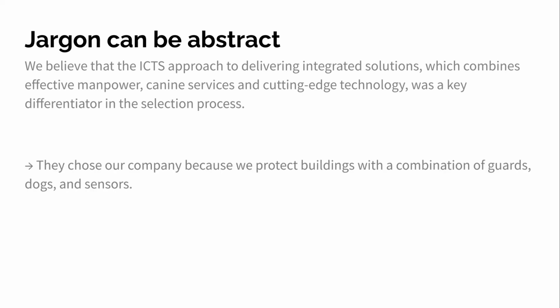It means they chose our company because we protect buildings with a combination of guards, dogs, and sensors. And while the first sentence sounds fancy, nobody understands what the first sentence means. So a jargon-sounding text doesn't actually help anyone, and it creates a much more wordy sentence. So I hope that you will feel comfortable choosing more normal English in your writing, rather than thinking that you have to use jargon-sounding words, because you don't.